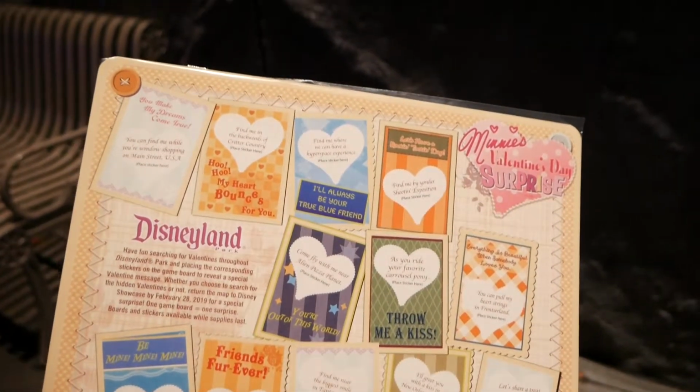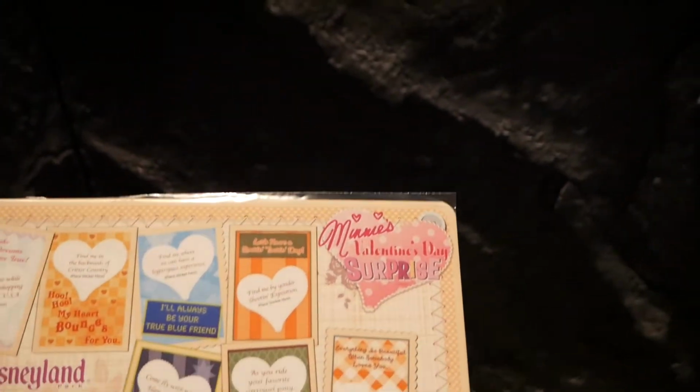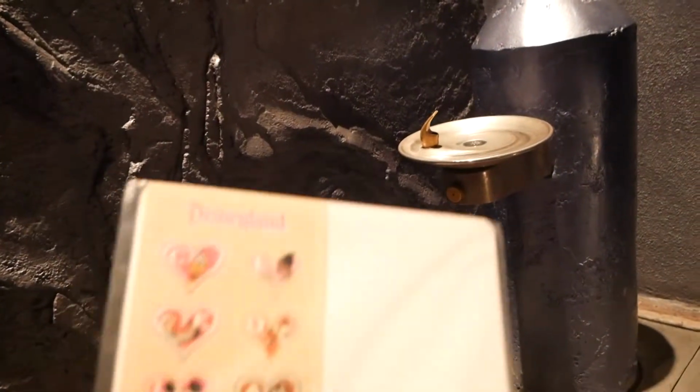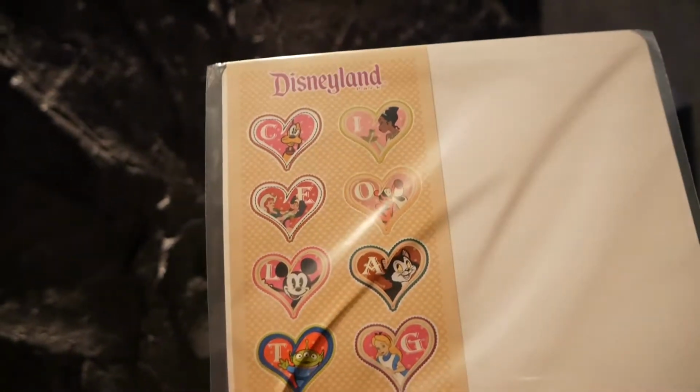So here's another Valentine's Day themed thing you can do while you're looking for the treats. I just kind of stumbled into this. I'm in Tomorrowland, and you can get this at any of the stores in Disneyland. It's a scavenger hunt. It's Minnie's Valentine's Day Surprise. What you do is you go to one of the stores and you buy this, and it's pretty much a scavenger hunt that takes you all throughout the park of Disneyland.